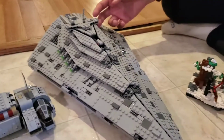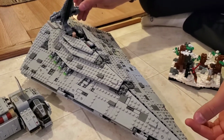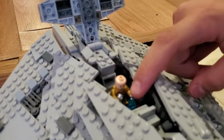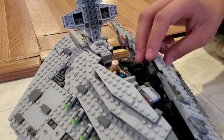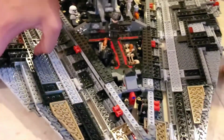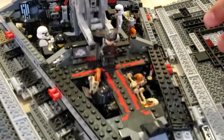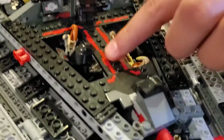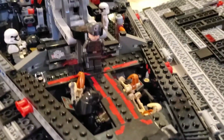Alright, and this next one happens to be the First Order Star Destroyer. So up here on the top opens up. As you can see, you have General Snoke right here with a little hologram, as if he's talking to someone, one of his officers maybe. On the inside, both parts of the Star Destroyer can fold down. So we have an officer right here, kind of taking command of the bridge. And right here you have another trooper just sitting here, like commanding or piloting the ship.